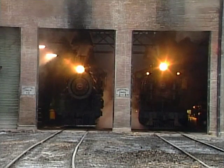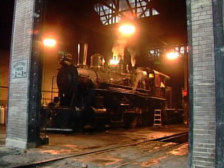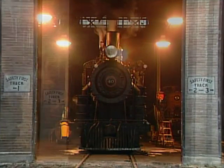The railroad operates a fleet of historic locomotives. The queen of the fleet is number 40, a 460 built by the American Locomotive Company in 1910, which will be performing for our cameras today.